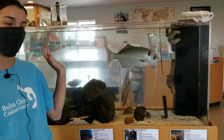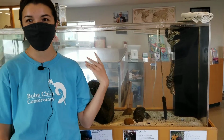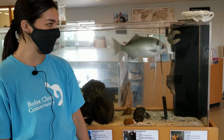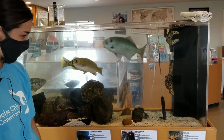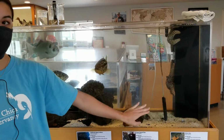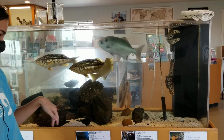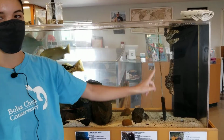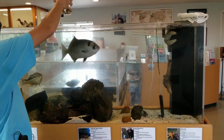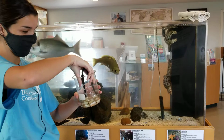Today we'll be doing our live feeding for our big tank. This is kind of like our kelp reef tank. It has a lot of the fish that you'll see in the coastal lines of California. For example, the half moon that just swam by and the opaleye. We have our kelp bass, and then we have a few of our sea stars. We have two of them: the ochre star, which is kind of hidden, and our giant spine stars, which you can see right there. So today we'll be feeding them a mixture of capelin fish, squid, and some shrimp.